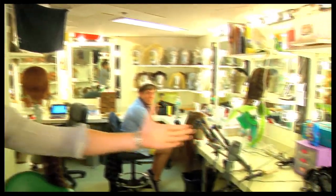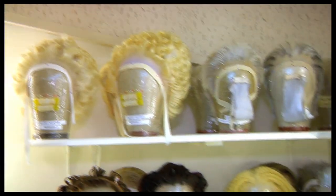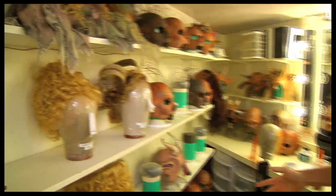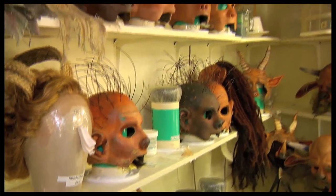Well, here they are. This is the makeup in here, and if you look around, you can see that there are wigs lining the walls. The show has over 100 wigs, and all but one is human hair. I would say most people wear about 3 wigs in the show, and that's not including the masks that the monkeys wear, and the different animals, the goats, the rat, the ox. I think he's an ox.